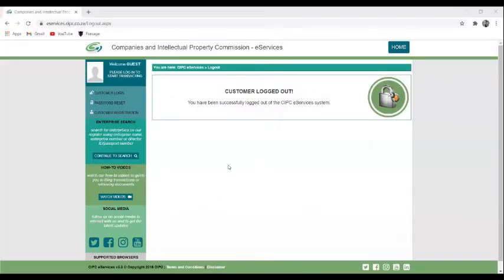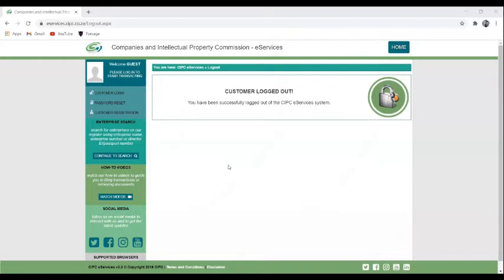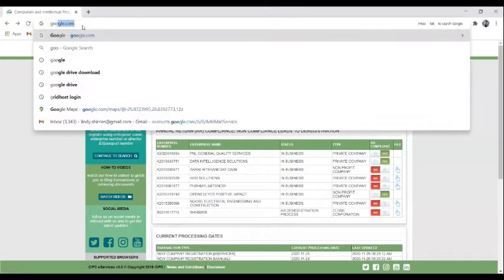To register a company in South Africa, you need to log into CIPC. And if you're not from South Africa, then you'll have to check your country on how to register a company in your specific country. So this is only for South Africans. So we go to CIPC. Let's go to Google so I can start there.